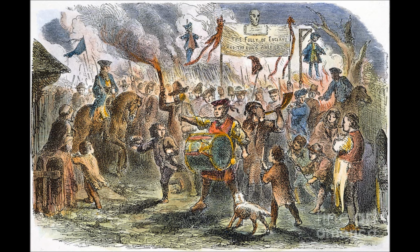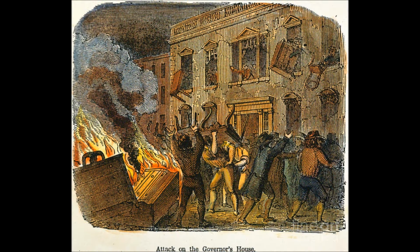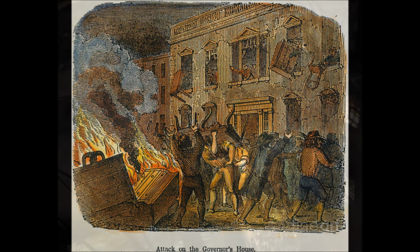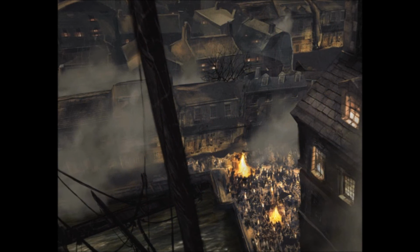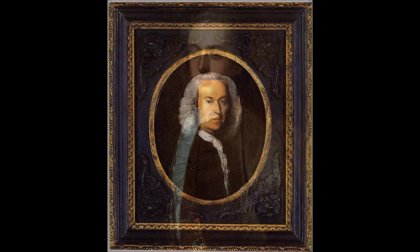Nowhere was the rioting worse than in Boston. Colonists stormed the home of stamp distributor Andrew Oliver, stealing furniture, smashing windows, ripping wallpaper from the walls, and even chopping down fruit trees in his yard. They stole clothes from the household and removed all of the books from the home, building a huge bonfire out of them. He resigned the following day.